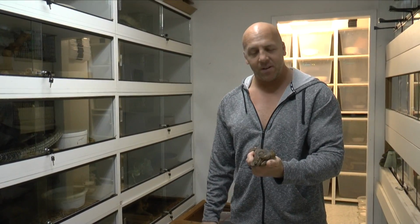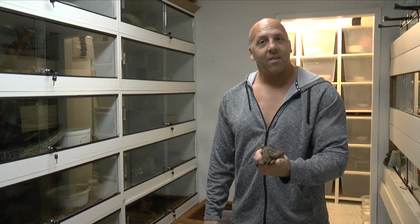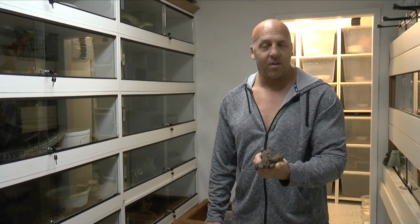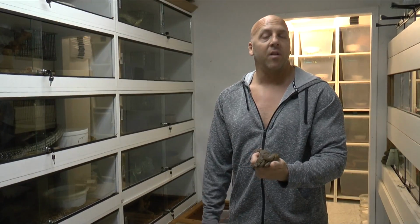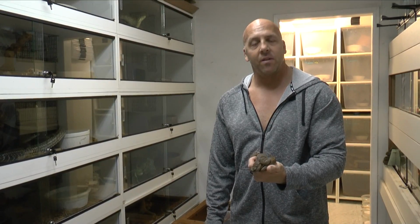I don't call them babies. They're not babies anymore. They've been with me for, oh boy, 6 or 8 months now. So they were babies when they arrived. Now I kind of refer to them as youngsters. I'm a little bit male heavy, but I do have pairs. I have some Aberrants, some standard Mangrove type, and then I have some Highlands as well.